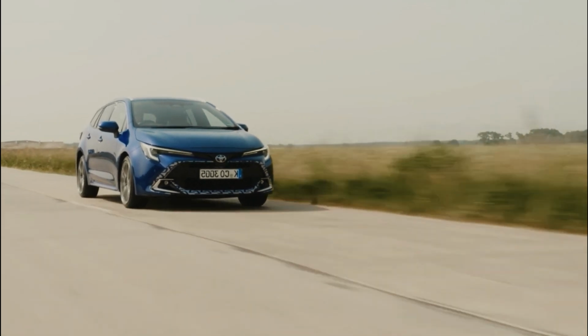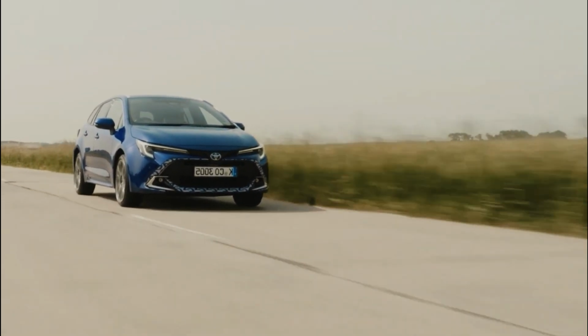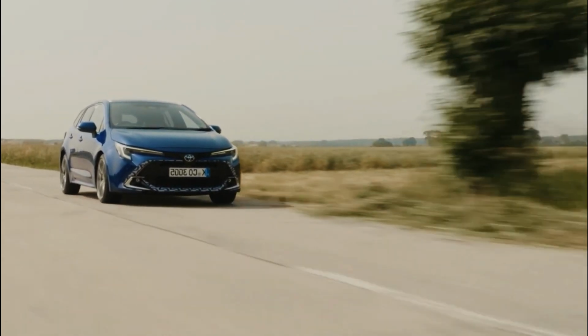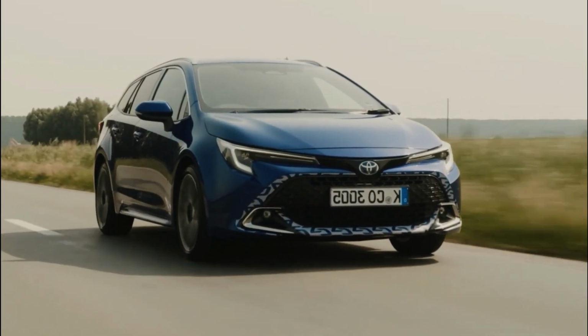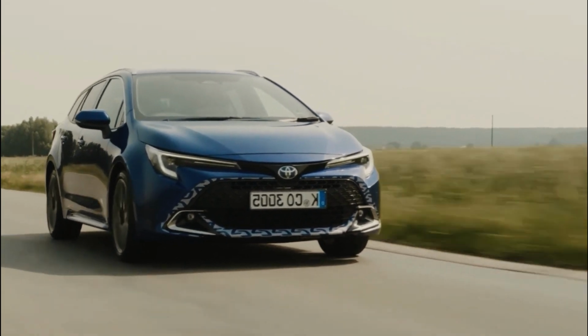As for the 2.0-liter engine, it's more powerful, gaining about 6 extra brake horsepower to give you about 193 brake horsepower to mess around with. The latter model covers the same speed of 0 to 62 miles per hour in about 7.5 seconds.